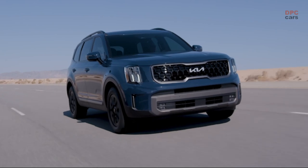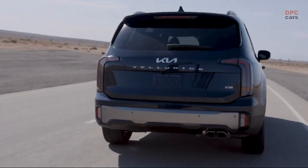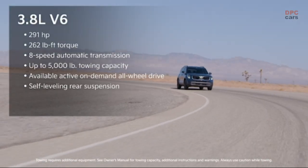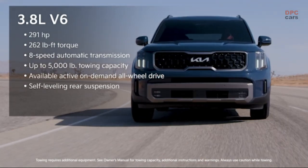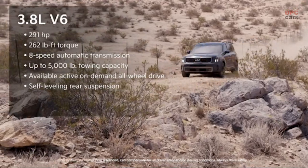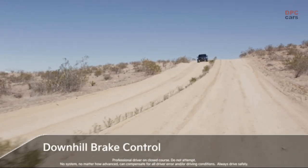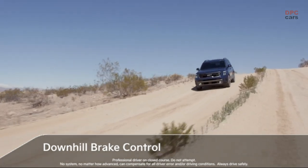As ever, the new Telluride continues to provide a capable and confidence-inspiring experience for driver and passengers alike. With its potent 291 horsepower, 3.8-liter V6 engine, 8-speed automatic transmission, available active on-demand all-wheel drive, and self-leveling rear suspension. Downhill brake control provides further peace of mind by helping to maintain a controlled descent on steep roads.